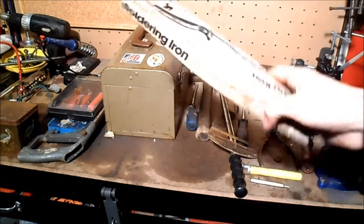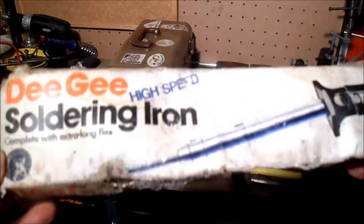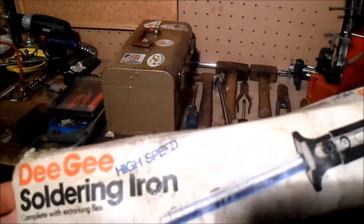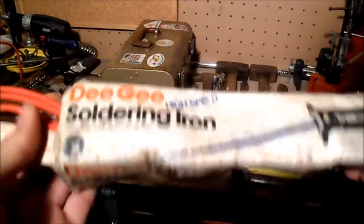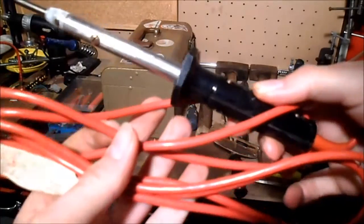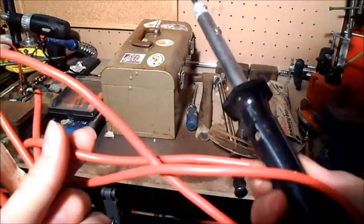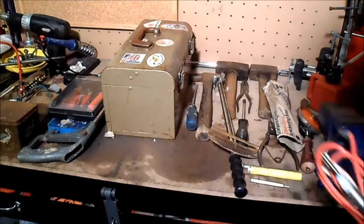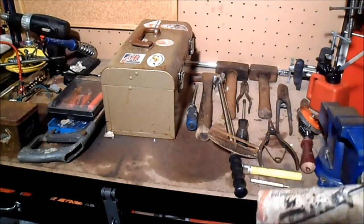Here we have a DG soldering iron, which is cool. David Griffin Limited, I'm guessing that's the maker. I didn't want to throw this out either. It's pretty much brand new. I don't think my dad's ever used it, but it looks like a nice soldering iron. It's got a decent length wire on it, interchangeable head, so that's cool. At least there's another soldering iron I can add to my collection in case my other one decides to keel over.